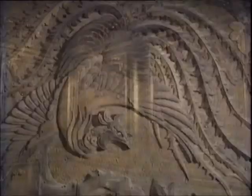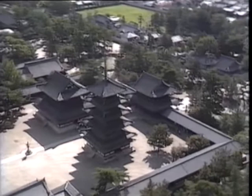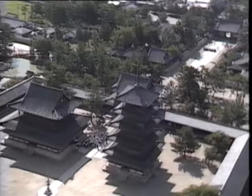Now let's take a look at the history of Japanese wooden architecture and examine how it developed. The use of timber for construction in Japan began with the building of ancient temples and residences of the nobility. This is the Horyu-ji Temple in the city of Nara, once the capital of Japan.